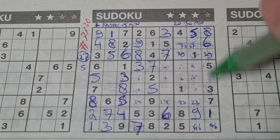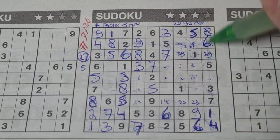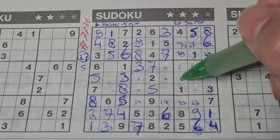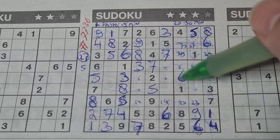4 and a 6. We have a 6 in the last column. No 6 there. 6 should be here. 4 goes there. Well. And we have a 6 in this column, 6 in the last column, 6 in the column next. So in that column, the only place left for 6 should be here or there. We have a 6 in this row, no 6 there, 6 should be here. 6 in this row, 6 in the middle row.